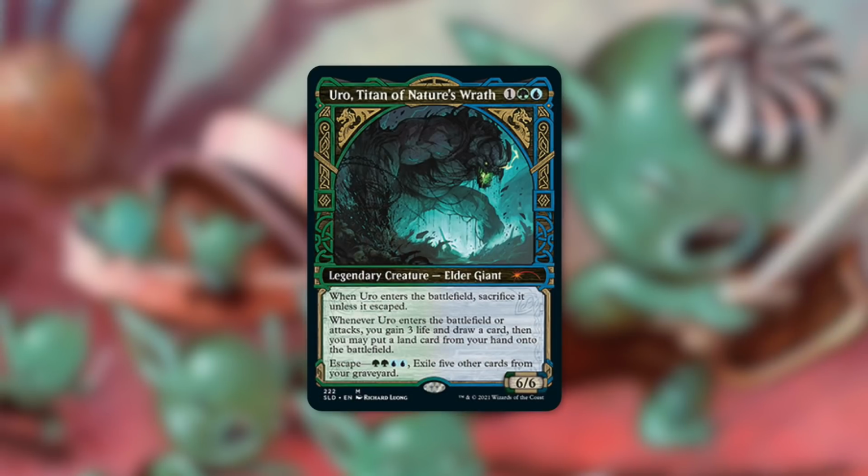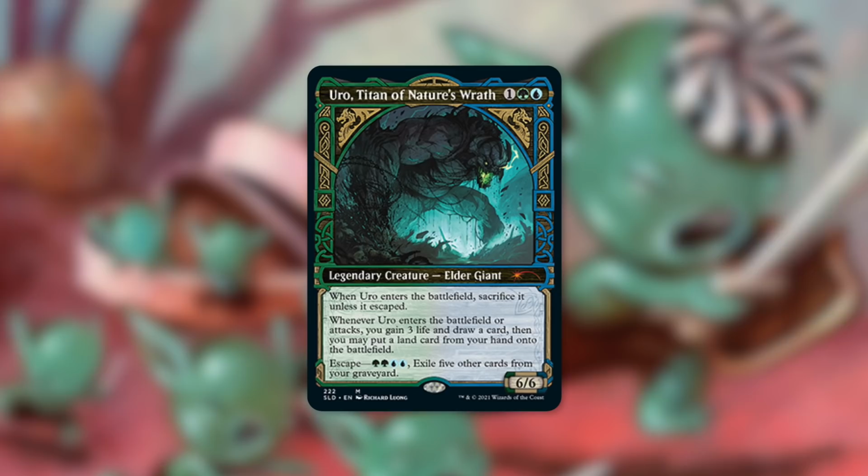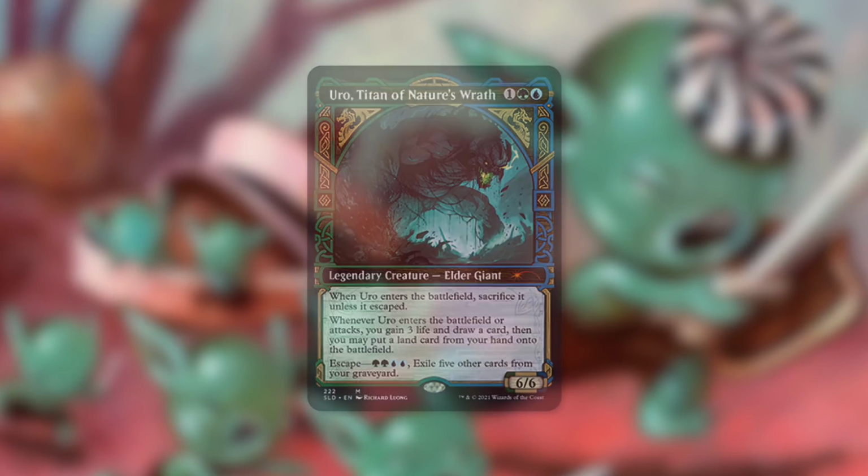And speaking of value and bans, let's talk about Uro, Titan of Nature's Wrath. Uro is currently a $40 card. I do want to stress currently though, because that's probably going to change here really quick. Because along with this announcement, we also got this piece of information from Wizards. So I'm going to have my local wizard announce this for me.